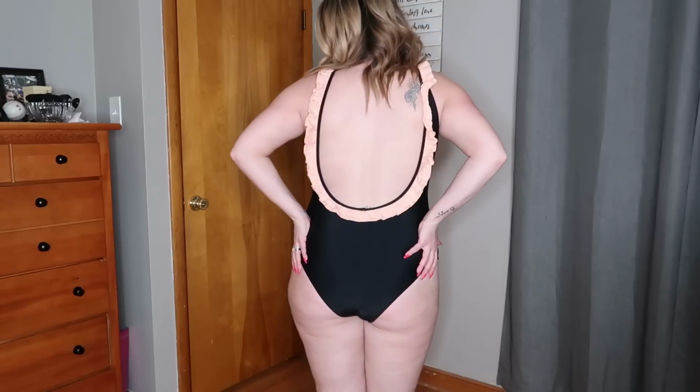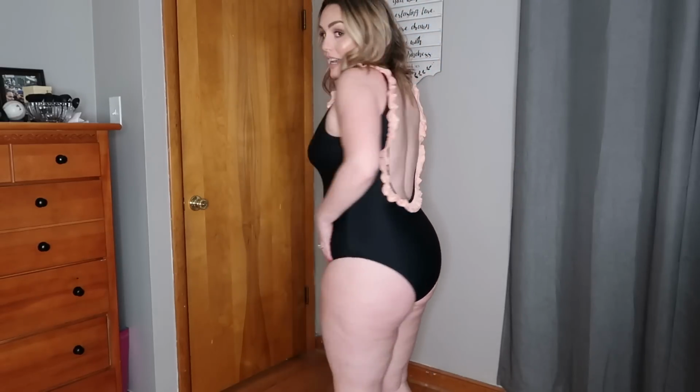But yeah, and it goes pretty low. It doesn't come up too high on the butt, so you're not having your cheeks all hanging out. And yeah, so this one I think is definitely one of my absolute favorites. I can wear this when we're going to the pool with the kids, you know, big family things, and just feel comfortable, like not that I'm having stuff hanging out, but still feel like I'm going to the gym. Y'all could see it. Yeah, you know what I mean? But yeah, so here is this one.